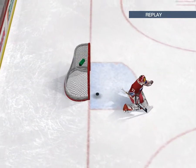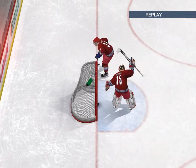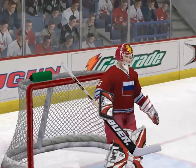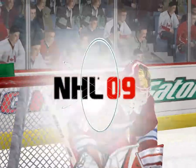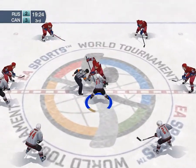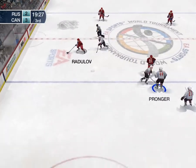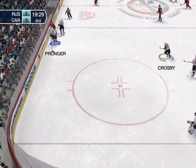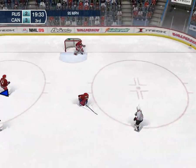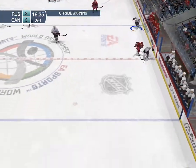He never stops working. He plays every shift like it's his last, and that goal is a just reward for this two-time Rocket Richard Trophy winner. He pulled off a big play to open the third. It's all about timing. Now they're the ones dictating the play. Picked up by Canada. To Crosby. Now he moves it into the attacking zone. Oh, it's not even close.